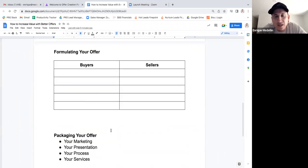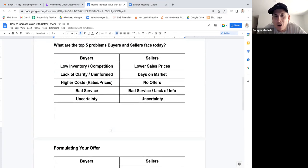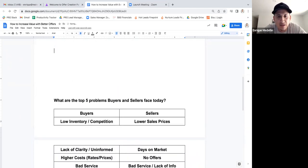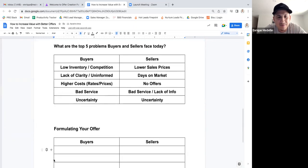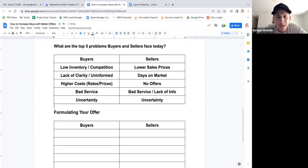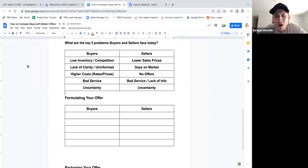So you've got to really go back and reverse engineer, right? We've got to formulate our offer. We know what the problems are, right? I'm going to put this on the next page so you can see it a little better. There are some things that we're already doing, but you may not be selling it in a way that emphasizes why that's important.